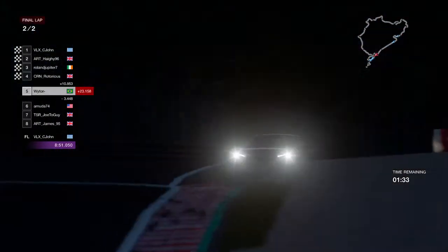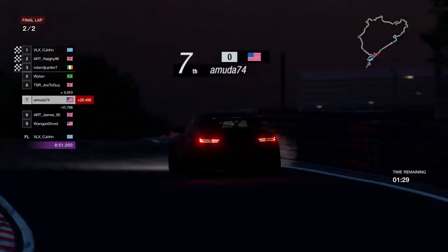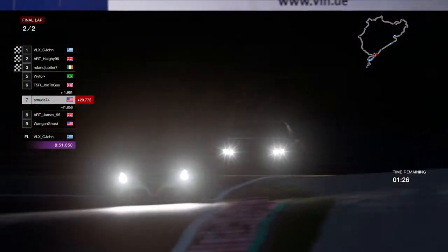Retorius 4th in the end. Vitor will come home in 5th. The Joe 2 guy 6th. Amuda 7th. James 8th. Wangan Ghost in 9th.